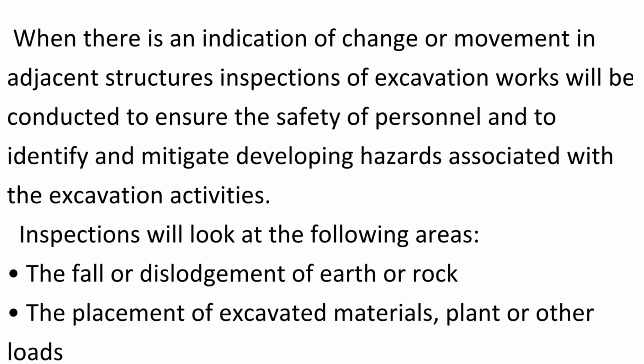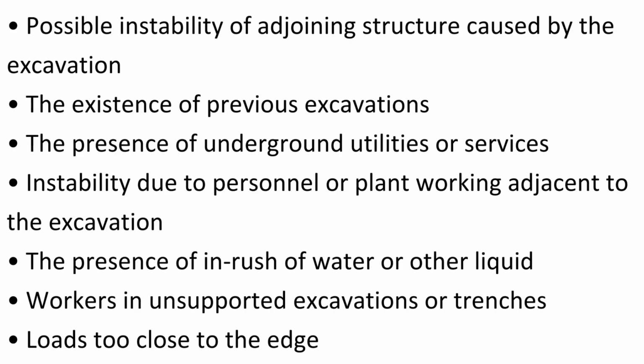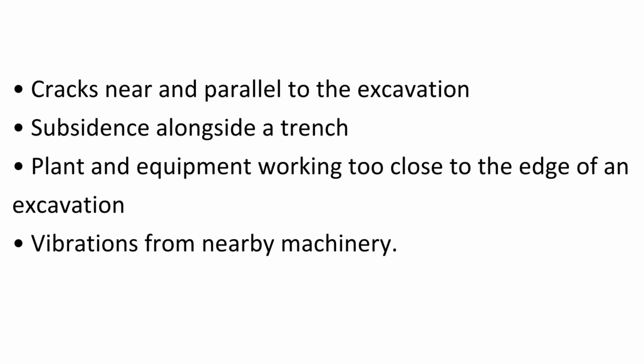Inspections will look at the following areas: the fall or dislodgement of earth or rock, the placement of excavated materials, plant or other loads, possible instability of adjoining structures caused by the excavation, the existence of previous excavations, the presence of underground utilities or services, instability due to personnel or plant working adjacent to the excavation, the presence of inrush of water or other liquid, workers in unsupported excavations or trenches, loads too close to the edge, cracks near and parallel to the excavation, subsidence alongside a trench, plant and equipment working too close to the edge of an excavation, vibrations from nearby machinery, and change in conditions.